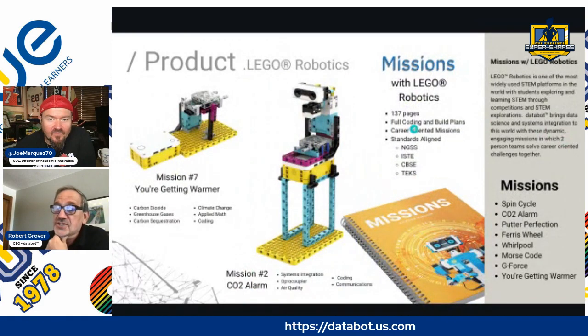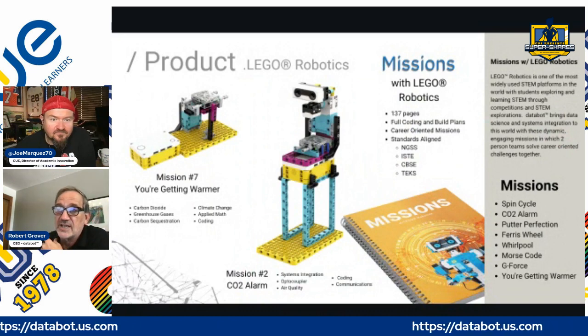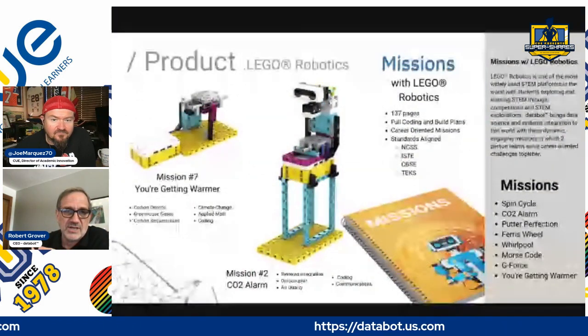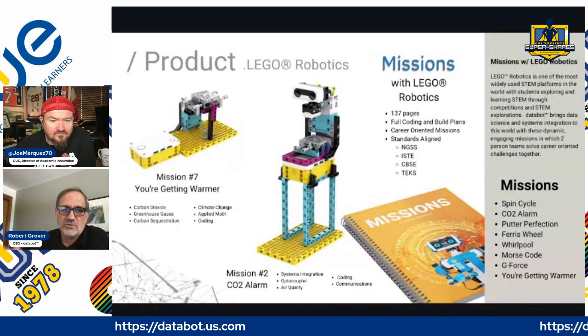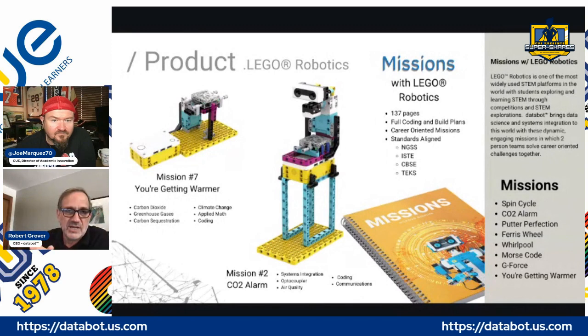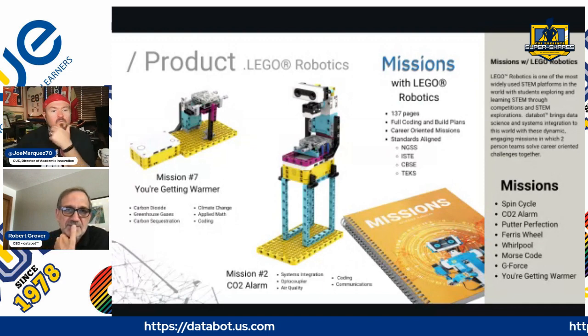Here's another one, integration with all the different robotic systems out there. So we've integrated with Sphero. This one's a really fun series of activities we did. This is 8 missions that integrate with Lego robotics. And it takes your typical Lego robotics to a new area because now you're integrating all of this additional data collection and data analysis. So lots of fun things there.